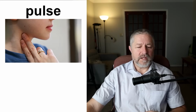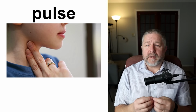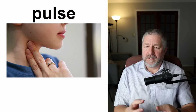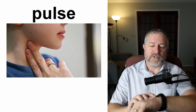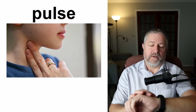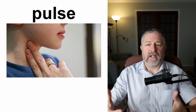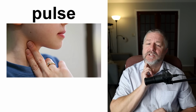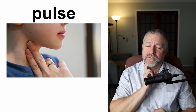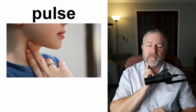You might check your pulse. Now, this is common for people who exercise, often your Fitbit or your Apple Watch will track your pulse. My pulse right now is 81. It's a pretty good pulse considering I'm actively teaching. If I sit for a long time and check my pulse or take my pulse, by the way, you can use both verbs for that. You can check your pulse or take your pulse.